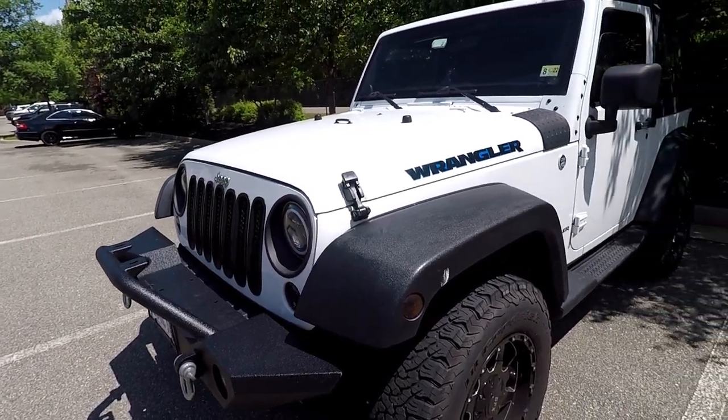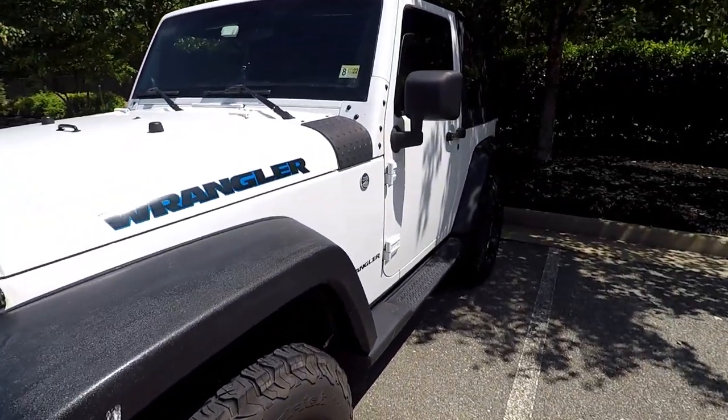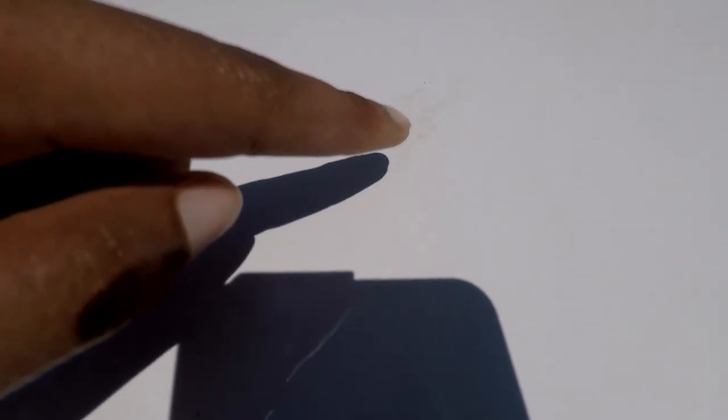But let me show you guys the exterior of the Jeep first before we go to Carpool. You guys can see what I'm talking about. So surface value, it doesn't look too terrible, but it's just when you come in a little bit closer, I got some staining here, some smudges there and there.